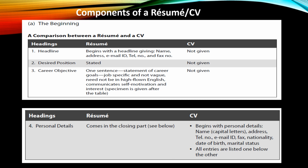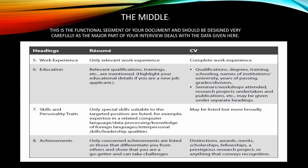Now the headings. Personal details come at the closing part of a resume, whereas the CV opens with the personal details. Coming to the middle portion, work experience has to be the priority of your resume. Whereas in a CV, we can mention the complete work experience after educational qualifications or anywhere that you want.